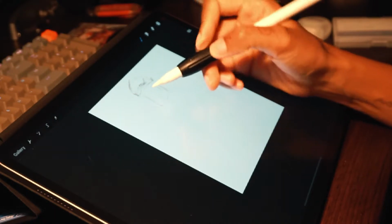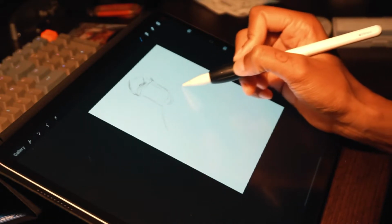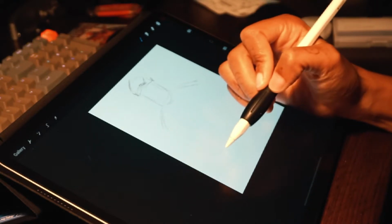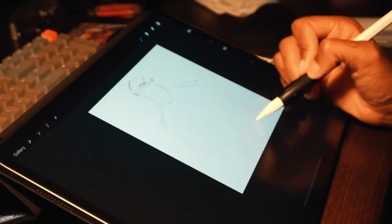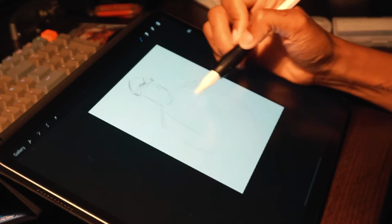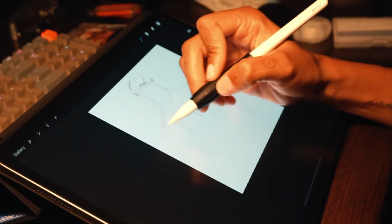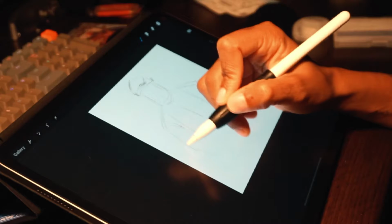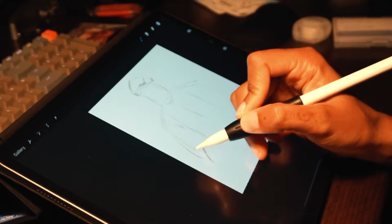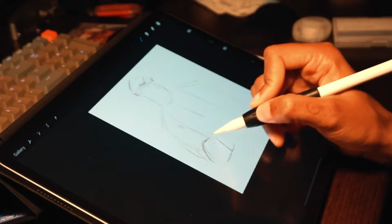Boop, boop, boop, boop. I'm keeping it really basic. His body is a cool shape, one large shape on its own. And then once I get the basic shapes in there, I'll start going in with the details. These suspenders break up the shape in a cool way. His arms are huge. So huge. His sweater creates this nice cool shape for the forearm.